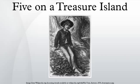Five on a Treasure Island is a popular children's book by Enid Blyton. It is the first book in the famous Five series. The first edition of the book was illustrated by Eileen Soper.